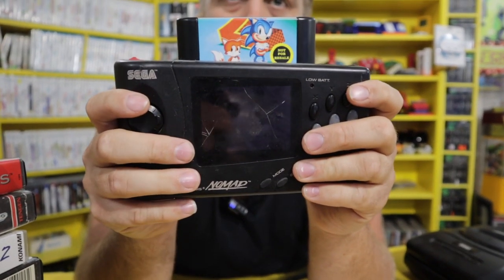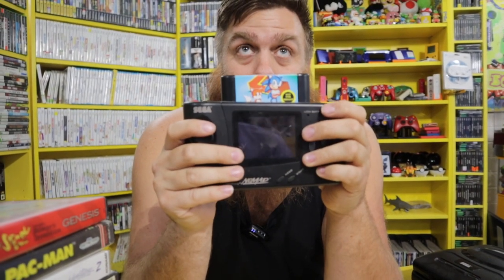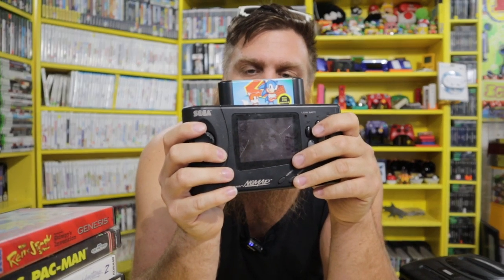This is the Sega Genesis Nomad, and of course, it's got my copy of Sonic 2 in it. This is probably my single most valuable item in the game room. It is a little busted in the screen, but the screen does work great. Just the plexiglass over it is broken, and I've yet to bother to fix it. I can't believe I almost left this out.